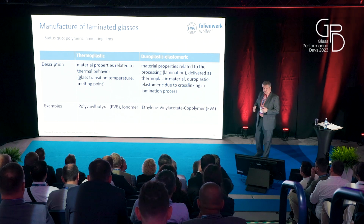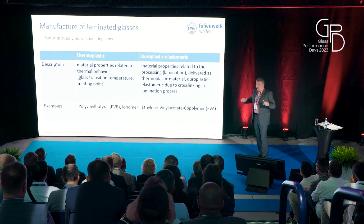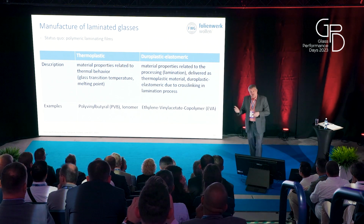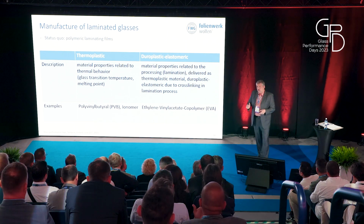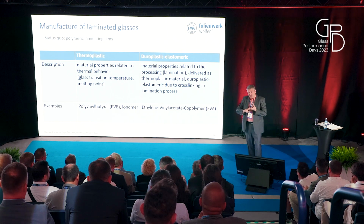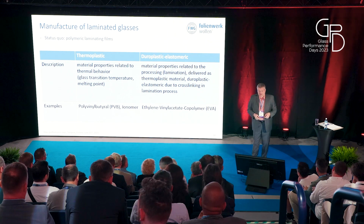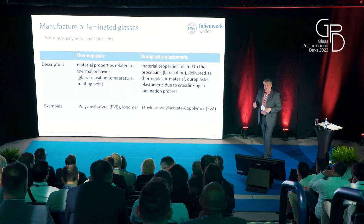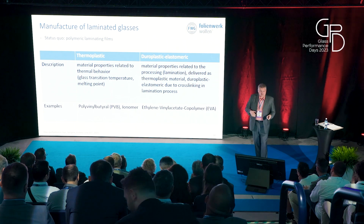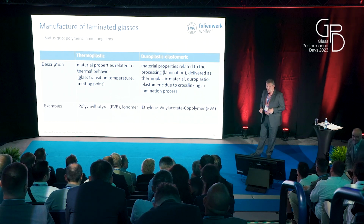And compared to this, duroplastic elastomeric materials will change their properties during the lamination process. If you buy the materials, they behave like thermoplastic with a certain elasticity. If we put it into a laminator or autoclave, making laminated safety glasses, we achieve temperatures above 100 degrees C. This film material will cross-link. Cross-linking means you have the polymer chains, and we are producing some links between the polymer chains to make a three-dimensional cross-linking. And this leads to different material properties. The film behaves different before and after lamination, means we are making the film a little bit stiffer, but still remaining flexibility. Example for this is ethylene vinyl acetate copolymer, also known as EVA.